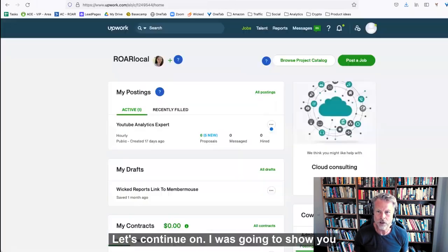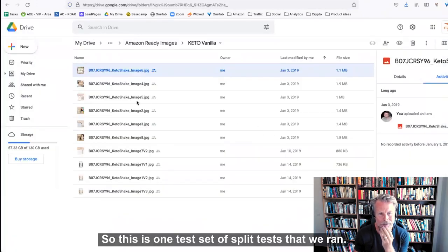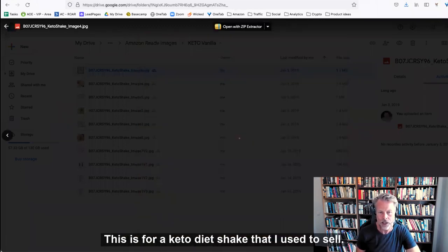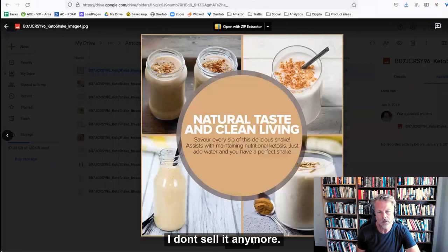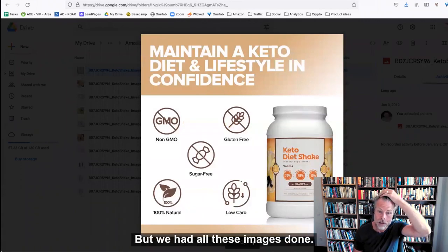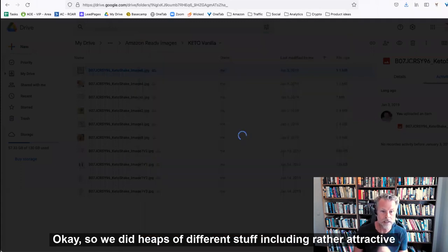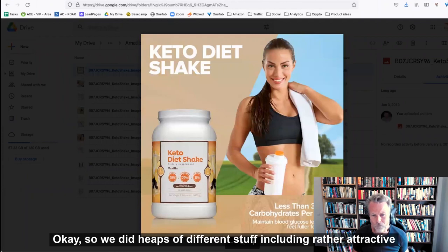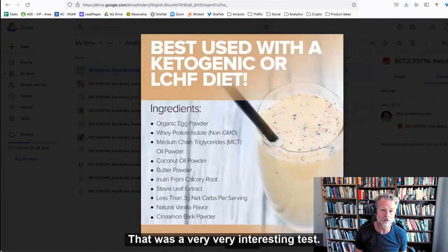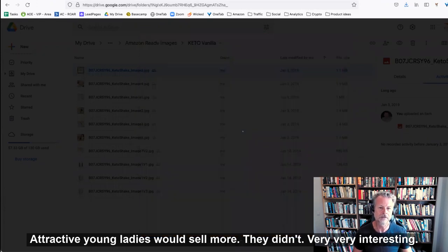Let's continue on. Oh, I was going to show you, what was I going to show you? This. This is one set of split tests that we ran with all sorts of different images. This is for a keto diet shake that I used to sell. I don't sell it anymore. That's a long story, horrible story. But we had all these images done, ready to do split testing on them using exactly what I've just outlined for you. So we did heaps of different stuff, including rather attractive young ladies to see if that would work. It didn't. So that was a very, very interesting test. Again, my assumption was attractive young ladies would sell more. They didn't. Very, very interesting.